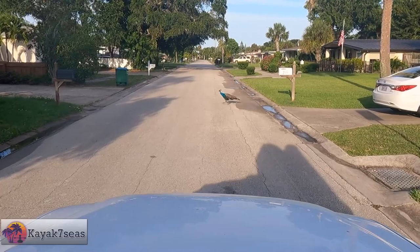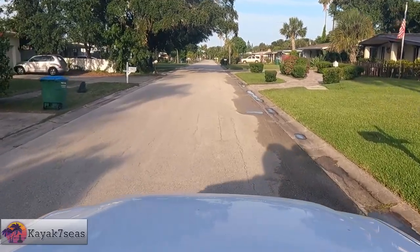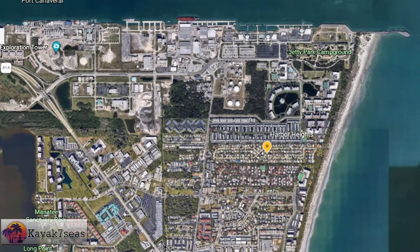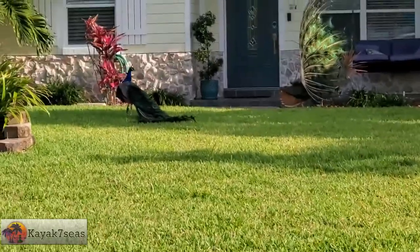When in Florida, and we visit one of the restaurants in Port Canaveral, we like to finish the day by driving through the Harbor Heights neighborhood in Cape Canaveral. This neighborhood is known for the wild peafowl which roam the streets. You have to keep a real good lookout because you never know where you'll see these birds.